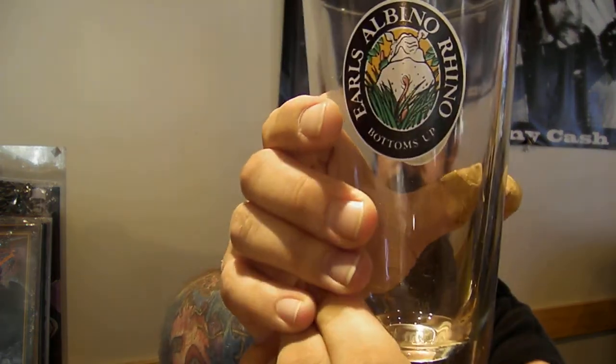Bottoms up. Anyways, that was cool. They've since discontinued making it because apparently some actual albinos sued or something along those lines and said it's offensive to them. But the Albino Rhino Bureau, he likes it and is not at all offended by it.